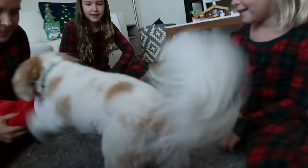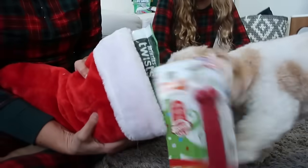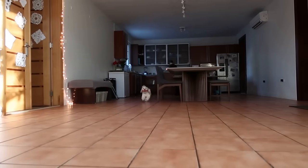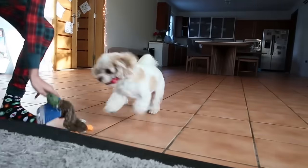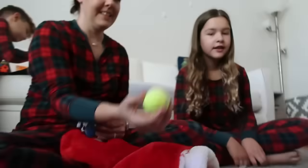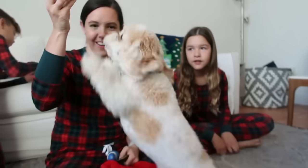Wait, there's more. I'm coming back. Daddy, what's in here? Yep, that's a bone for you. Betty's Sunny. I love how he slides. That's your bone, Sunny. Good boy. Daddy, come here. You got some more. What's right here? Balls. Do you see them? Let's open them up. Are you ready? Oh, you got them.